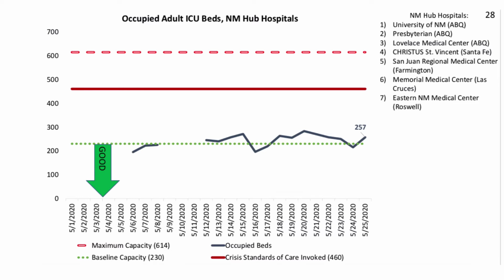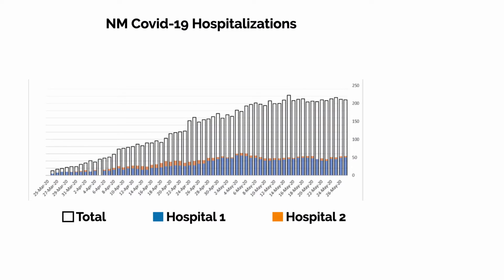The solid red line is something called the Crisis Standards of Care threshold. If the number of beds occupied goes above that level, then certain changes would happen. I have no idea what those changes are. That is not published anywhere. This graph represents the total number of hospitalizations. So you can see it grew fairly rapidly and may be starting to level off.